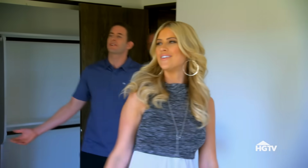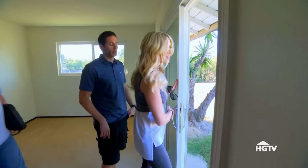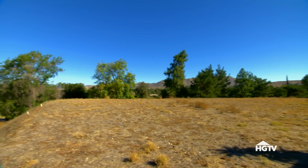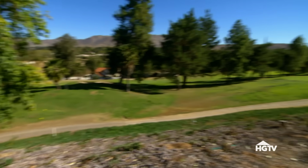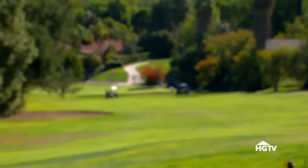Look at the view. If this was the master, look at this. Oh, I mean, that's where the pool would be. Wow, the yard is gigantic. This is huge. This is really nice. Golf course. Oh, wow. Nice. Your dream come true. People pay so much money to have the golf course view.